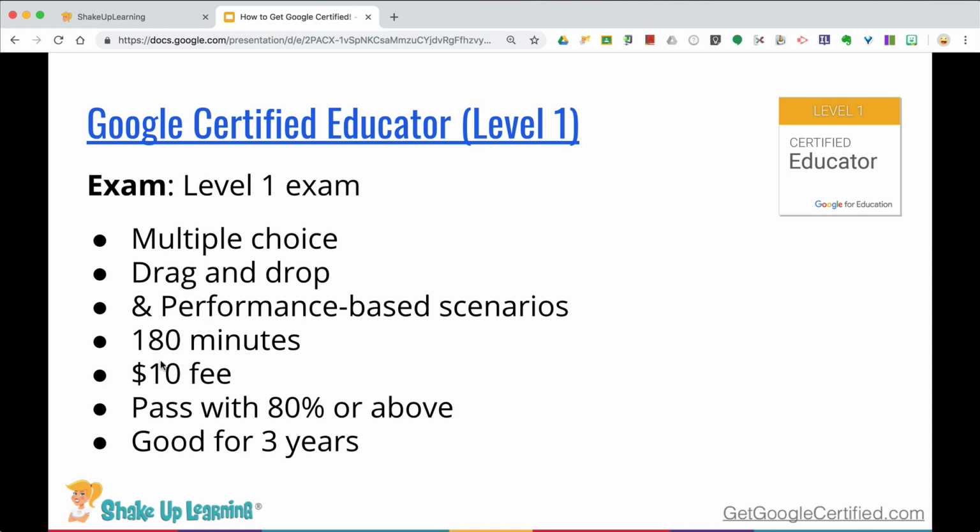It's good for 3 years. So once you get that passing exam grade, you will get your certificate, you will get your badge, and it will have an expiration date on it. And that expiration date is 3 years from the date you took your exam. Now, at the time of recording this video, recertification means you take the test again. That could change in 3 years. So just a heads up, once you're certified, it's not good forever. They want to make sure that you're keeping up with everything.